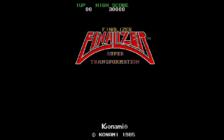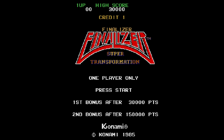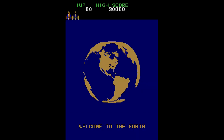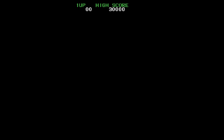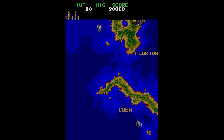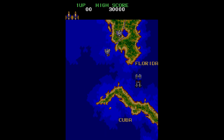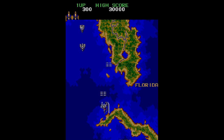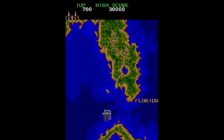And then once it loads up, it's saying left bumper is insert coin. I think that did it. I'm not hearing it. And I think I probably got this game because of this screenshot. Welcome to the Earth. And then you're flying over like an atlas. And you turn into a mech slowly, which is pretty cool. You have a shield so you can like block bullets.